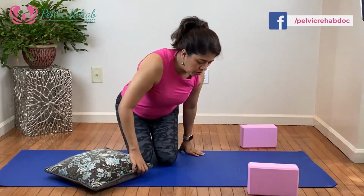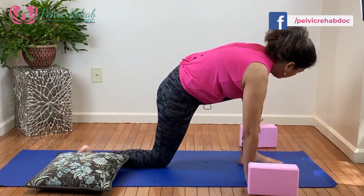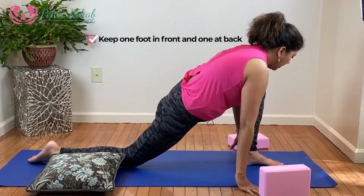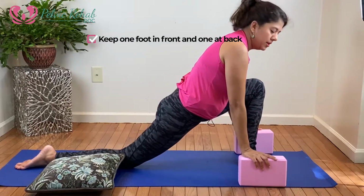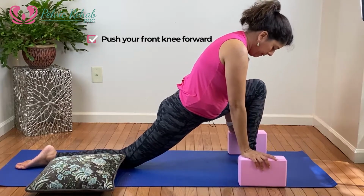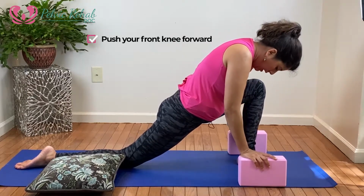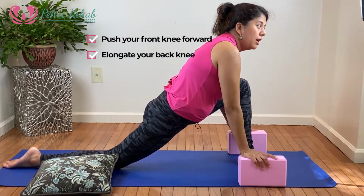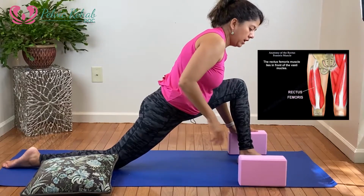Okay, so let's begin. You're going to start by putting one leg forward, and the other leg goes back. Let's see first if I'm able to do it without the pillow, and I think I can. Yes, I can. Now the yoga bolsters go on one side, and this is the important part. Now you're going to try and move your front knee forward. So keep sitting in your front knee. The more you sit in your front knee and elongate your back knee, the more stretch you're going to feel in your hip flexor. Over here, I'm stretching my right hip flexor, so I'm feeling a nice stretch right here.